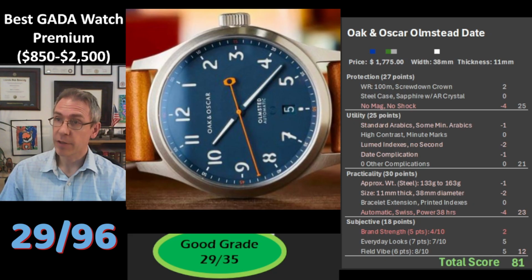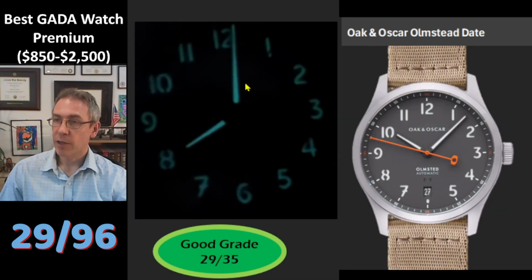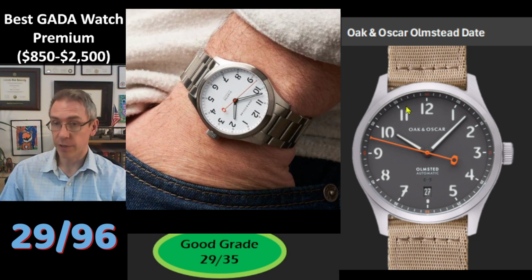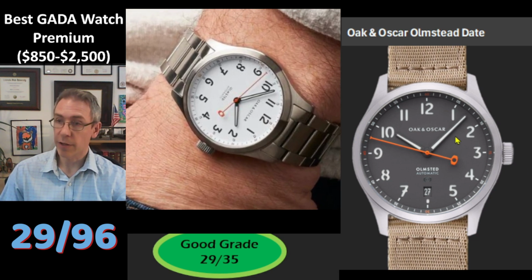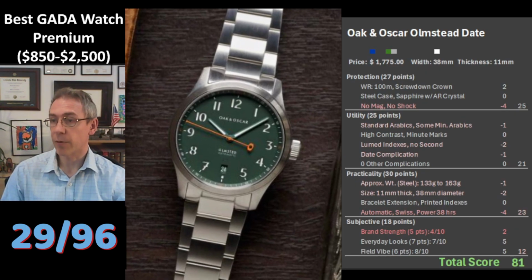They have cutouts, so you get some stenciling on these numerals. I like the slash through the 7. That's how I write my 7s, and I think it looks cool. The orange actually looks pretty cool too. Lume looks like a weak spot on this one. You can use this as a field watch. It looks totally fine as a field watch on nylon strap. Then you can also wear it to the office. This is a great example of a GADA watch.